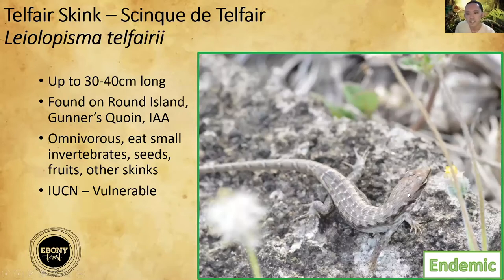And you can see a bit more clearly on this photo that this reptile has scales instead of skin, just scaly skin. In fact, it looks a bit like a snake with legs.